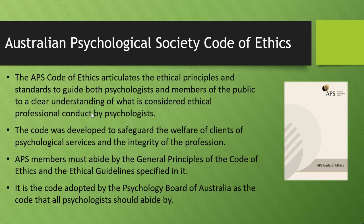So the APS code of ethics. It is a public document, quite literally. Anyone can type into Google APS Code of Ethics and access that document. Now, it is made public for a good reason. There are a lot of resources that the APS provides that are only available to members, but there are some that they also would like the public to be aware of.